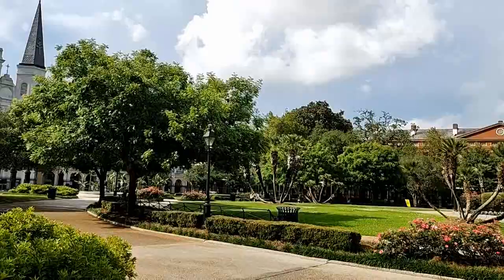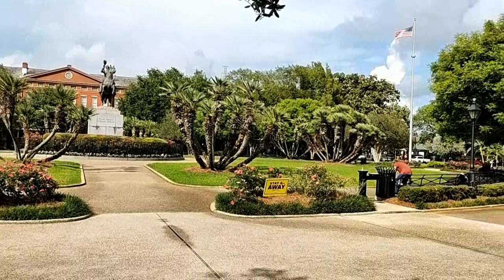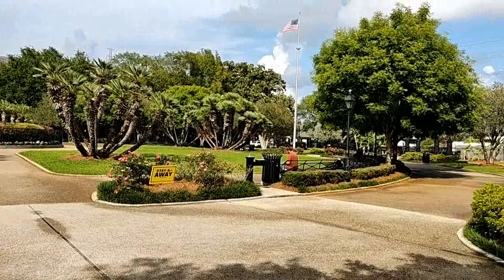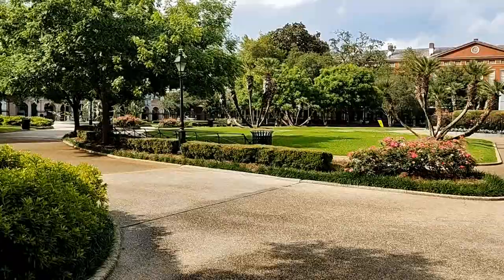Here's Andrew Jackson himself. This was one of the first statues in the United States to have a horseback rider on two feet. It's a beautiful day today, very hot, though, very humid. Trying to stay in the shade here at Jackson Square Park.